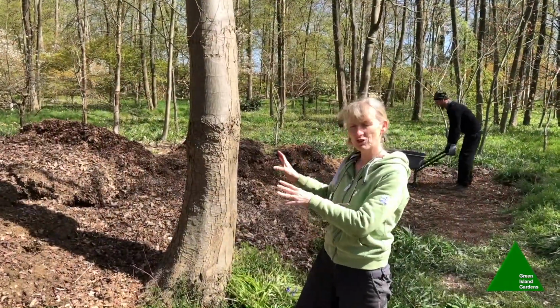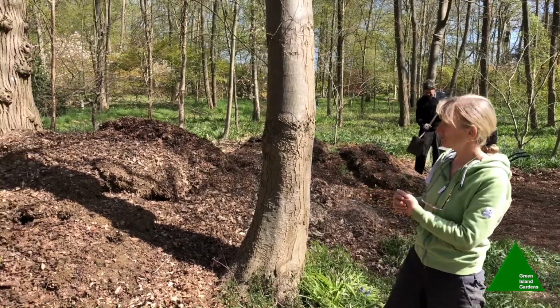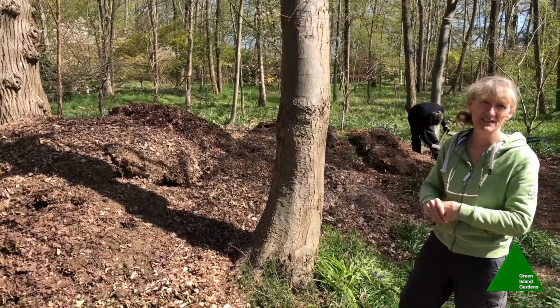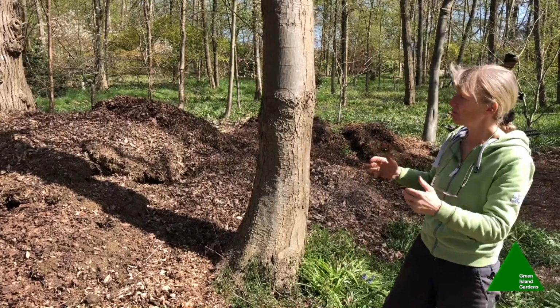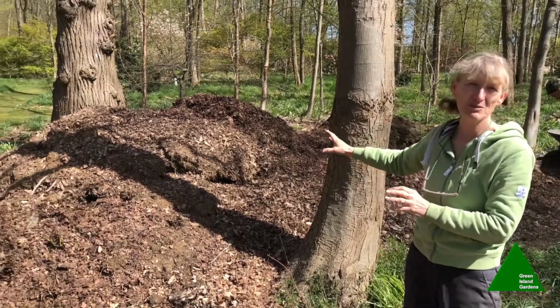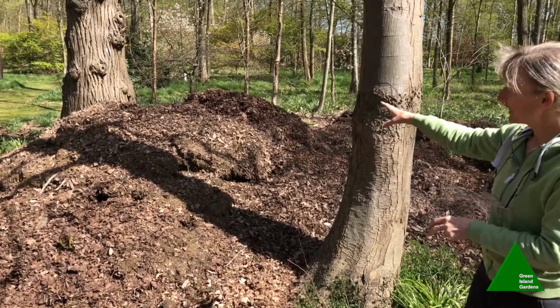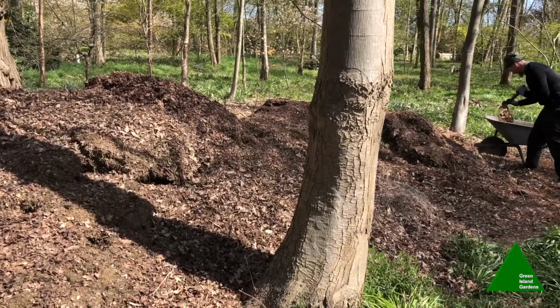Okay, so here we've got a large pile of leaf mould. You can imagine, having 20 acres of woodland, we have an enormous amount of leaves that come down in the winter. And rather than waste those, I have a lovely mower which picks them all up, mulches them, and then mechanically dumps them in a pile for me. And we keep all these leaves in a pile for about a year and let them compost and rot down.